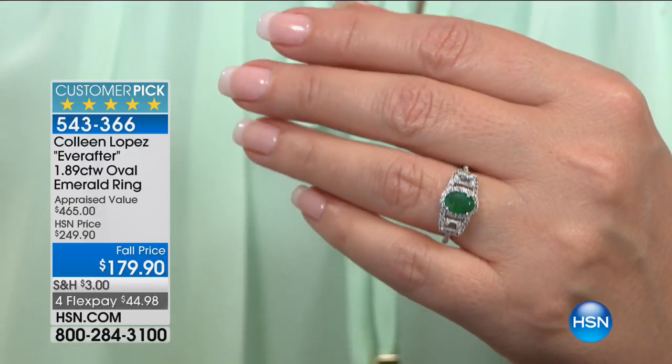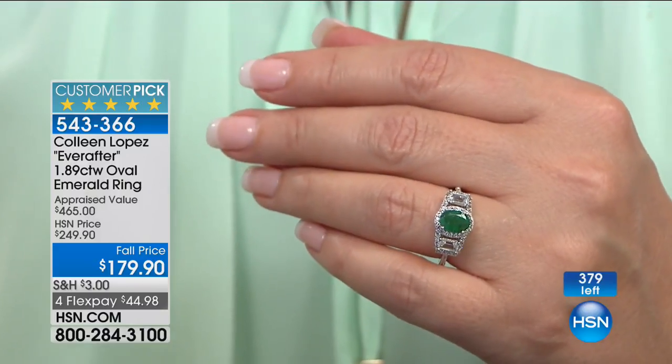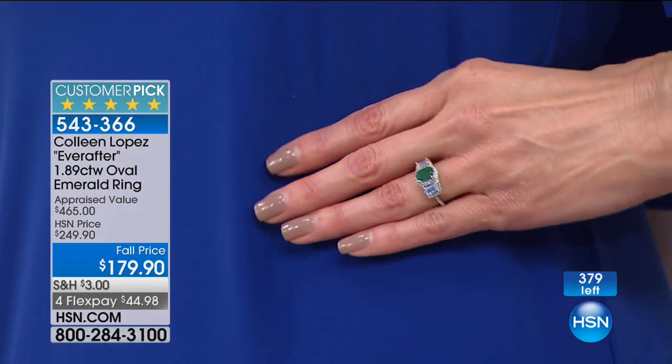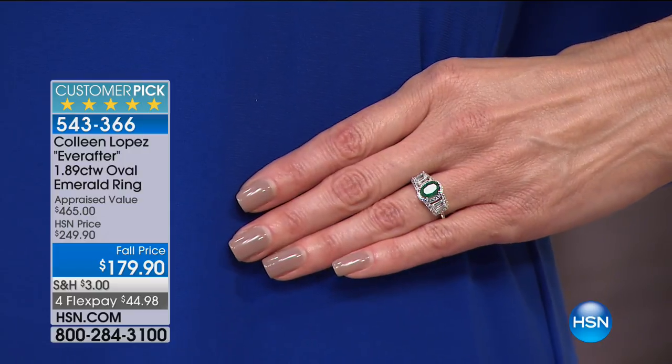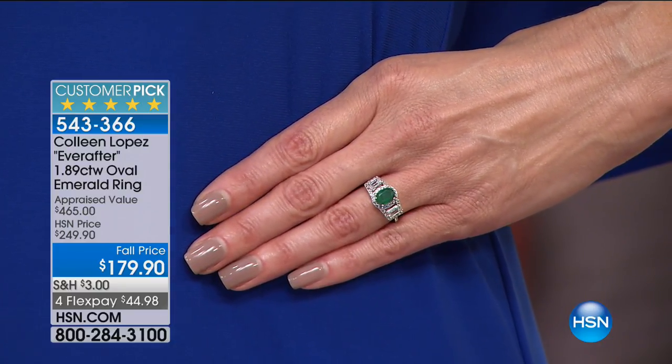There's 379 people that can own this. I think we originally had about 1,000 rings. That's all we were ever able to get. And it's been a wonderful choice for us. We've sold, you can see, close to 700 rings. And now we have a few more than 300 left. And then that's it. We say goodbye to this ring forever. But it is a beautiful ring, I promise you that.